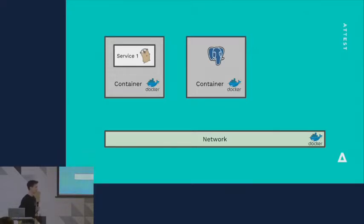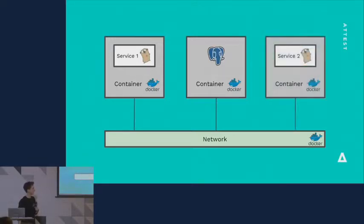So Docker has some networking built into it. So you can connect all of your containers to a Docker network, and it will do all of the things that you get in prod in your dev environment for free. So it will do service discovery and hostname resolution based just on the container name, which works really well. Makes configuring things much simpler. And then maybe you have another service, whatever, and they can all find each other.